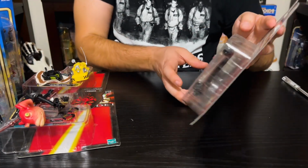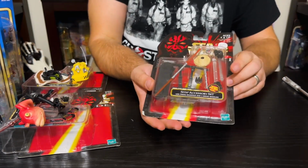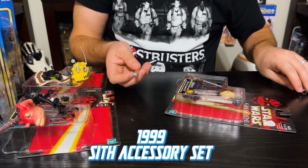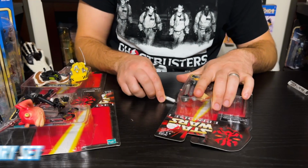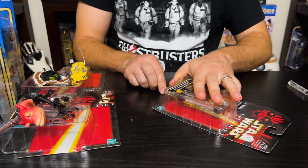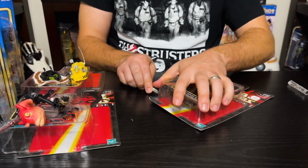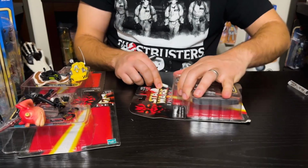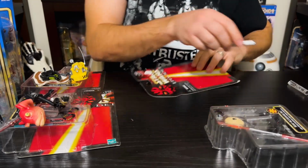All right, next up, when we introduce Darth Maul and Tatooine, we have the Sith accessory set, because why not? Even bad guys need accessories sometimes. They like to accessorize. So we're going to have some for him. And yeah, like I said, in between, you would have had other sets like the Hyperdrive accessory set and the Tatooine disguise set. They would help round out your Tatooine needs.